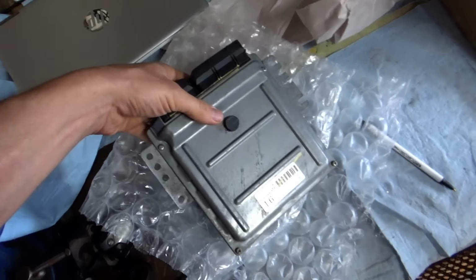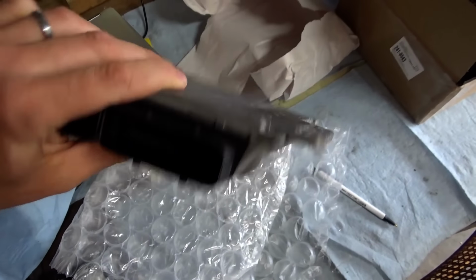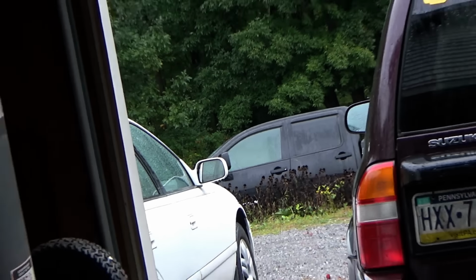Got a delivery from eBay. Engine computer for a 2012 Nissan Titan. It's sitting over there. Let's plug in the computer, see if it talks. If it does, program the keys, see if it runs. Place your bets now.